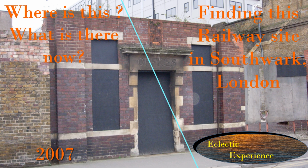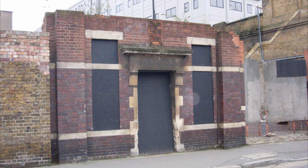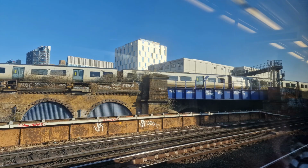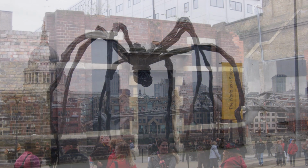Where is this and what is there now? I found this old photograph from the 2000s and wondered where it had been taken. What was it? And what happened to the area? I followed the clues, identified what and where it was, what had happened, and found some interesting facts about the railways and, bizarrely, the Tate Modern spider.